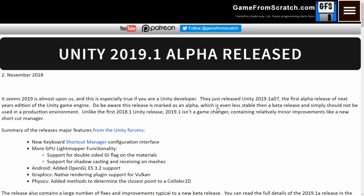Then we've got Unity 2019.1 Alpha was released. This was in November. It wasn't a huge release. This is nothing like 2018.1 Beta. Like, that was huge and had all kinds of just gigantic changes. This one was more, let's make Unity nicer to use kind of stuff, not let's completely change Unity. So we saw just things like a new shortcut manager, incremental improvements, GPU light mapping.